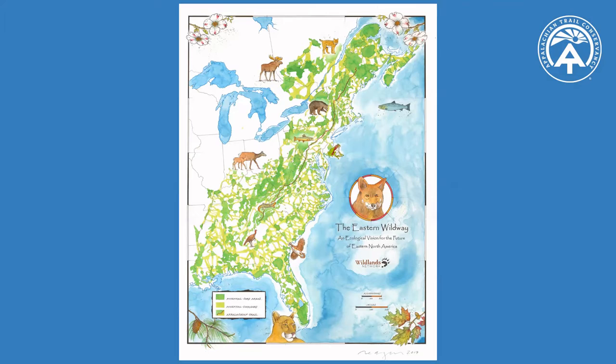This map highlights the Eastern Wildway project of the Wildlands Network. As you can see, the Kittatinny Ridge and Eastern Flyway are all at the heart of the work of the Wildlands Network. And probably many of you are aware of or even involved in the wildlife corridors legislation that the Wildlands Network is championing.